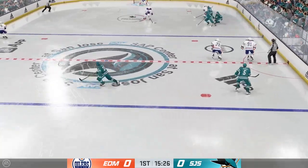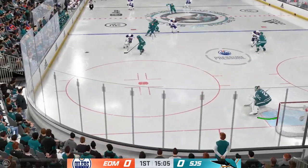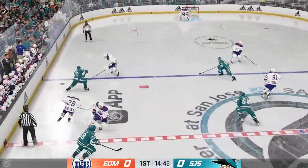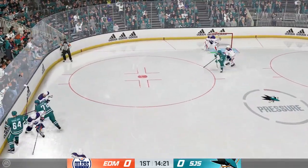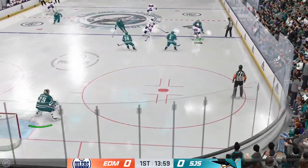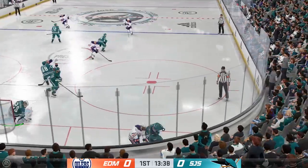CeCe's got it in the defensive end. Moves the puck over to Dreisaitl. Great reach with the poke check. Here's a short pass to Eklund. Good check, frees the puck up. And that's poked away in the offensive zone by Eklund. Moves the puck into the attacking area. And that's broken up in the defensive zone by Benning.